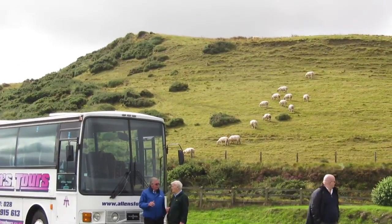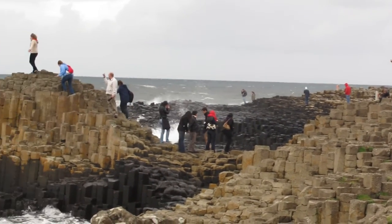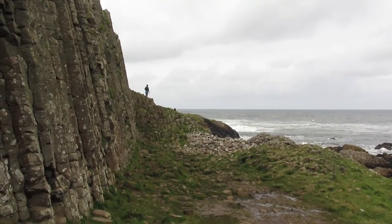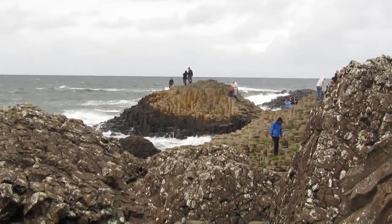The next stop was the Giant's Causeway, Northern Ireland's most famous natural wonder. The tour bus is not allowed to go down to the actual causeway, but they have a shuttle bus that goes up and down to see the site. The bus ride costs £1 each way.